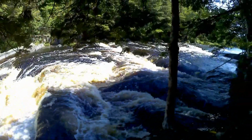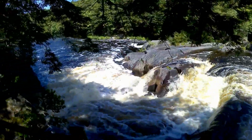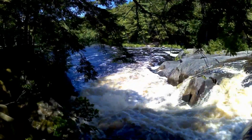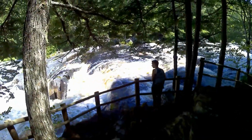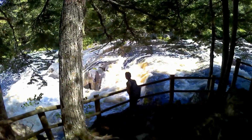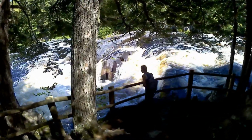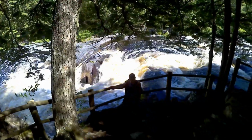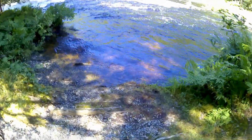Later in the video, I'll be on the other side of this and get a different shot, because the other trail we followed is on the other side of the river. It's a pretty large and noisy waterfall, but amazingly beautiful. A great payoff to a hike.